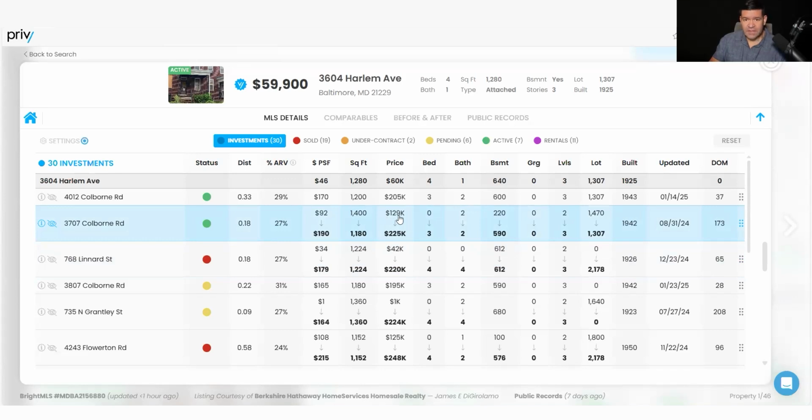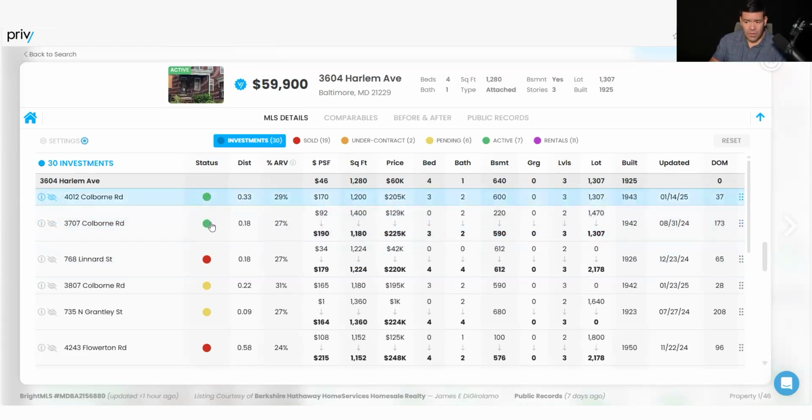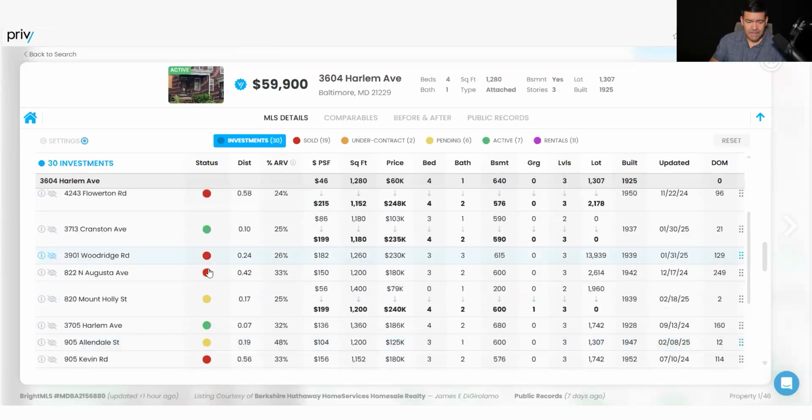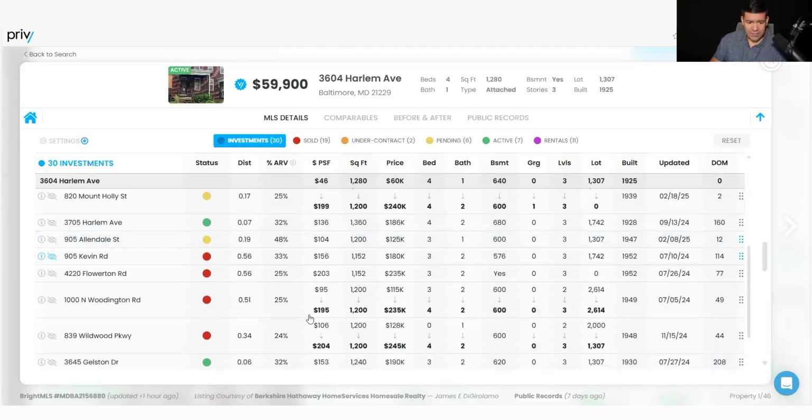So the first number is what they bought it for. The second number is what they sold it for. Now, make sure you're conscious of that: investment comps pulls in all the comparables, regardless of the status. So these two right here are active comparables. This one's sold. These are pending comparables. So there's a mixture here because these properties are special in the way that they support our deal criteria, regardless of the status. And then we got a bunch that were flipped. So we got lots of flips here.